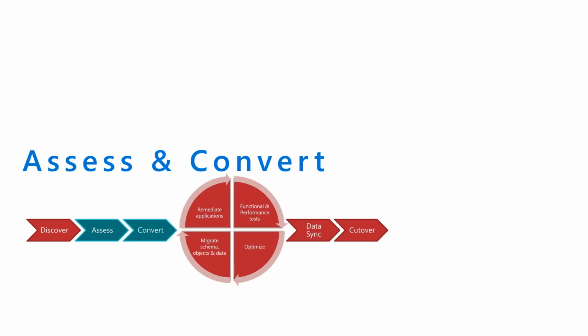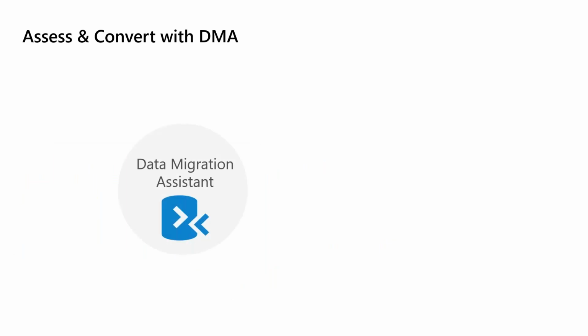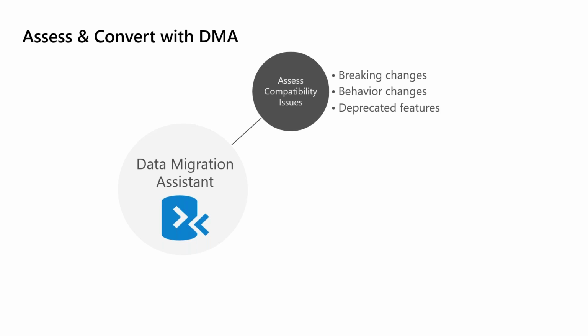Then you move on to the assess and convert phase. Now, the assess and convert phase is where you'll use the Data Migration Assistant. And this is probably one of the areas where you'll spend a little bit more time, because you really want to understand your readiness to upgrade. So the Data Migration Assistant will allow you to assess compatibility issues, see if you have breaking changes. I've given you a couple of examples of a breaking change that is protected by Dbcompat and one that is not, because it's coming from 2005 and it's very, very old code. It can assess behavior changes and even deprecated features.